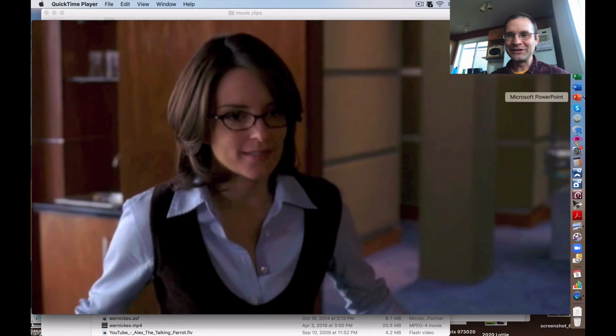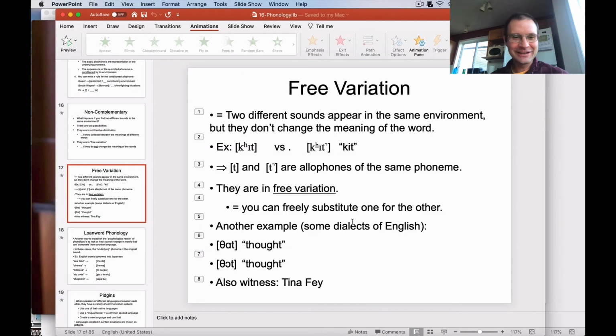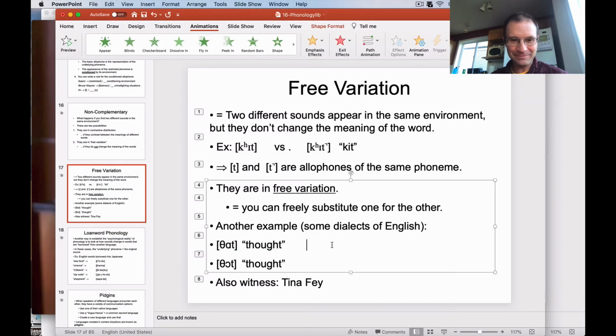All right, so she says straight 3 times. Maybe I can squeeze them in here. So the first time she says straight, like that. And then she says straight, like that. And then she says straight again the 3rd time. So what's in free variation here is the sound at the beginning of the word straight.